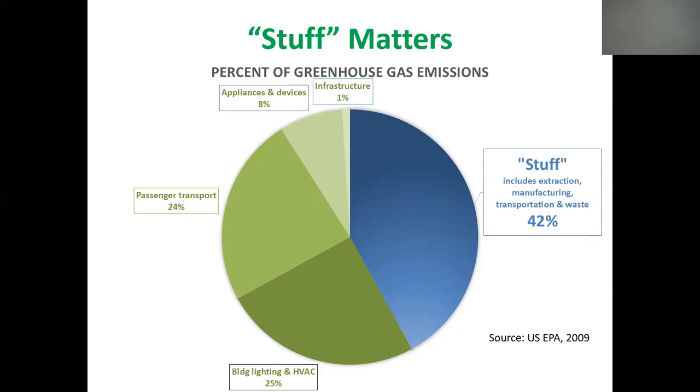Lastly on this chart is infrastructure. And that is things like highways. And they account for about 1% of our greenhouse gas emissions. In summary, the making, moving, and disposing of our stuff contributes 42% of our nation's greenhouse gas emissions. It is likely that Americans contribute more to climate change as a result of purchasing our stuff than we do by driving our cars or heating or powering our homes.